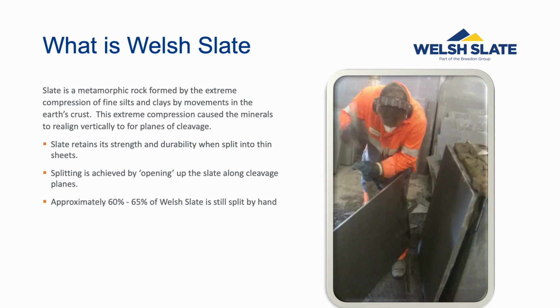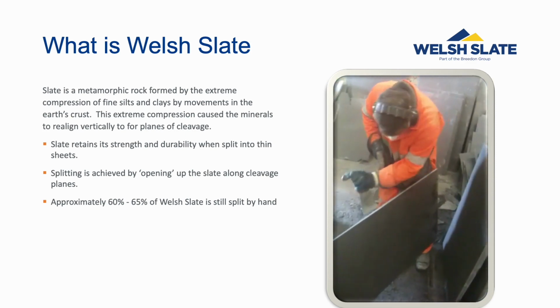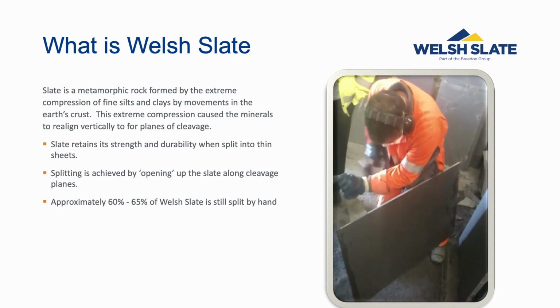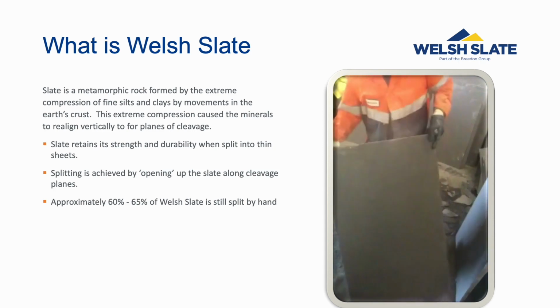There's a short video of John Joe Bach here. Sorry, that's little John Joe to everyone. Splitting a slate. If I can get the video to work, there we go. So you can see he's marking along the edge the line that he wants to split to. So that's the edge of the slate rather than the head. So he's marking to weaken that plane.